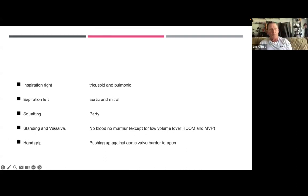I call them the low volume lovers, right? That's HOCM and mitral valve prolapse. We'll get to that on the next Sunday Funday. But they like little blood to sound louder. So there are exceptions: HOCM and mitral valve prolapse. What do they like? They like low volume. So I had to get low volume: standing, Valsalva.